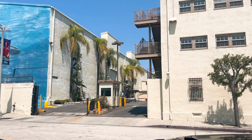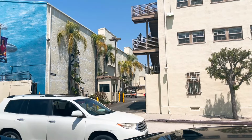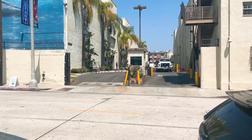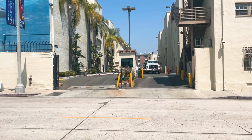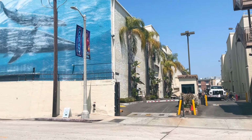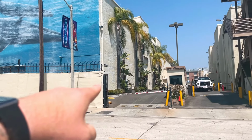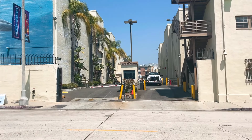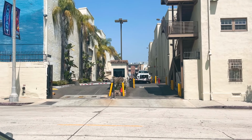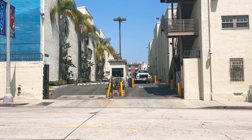So it's a pretty busy road, so this is about as close as I can get to the shot. But this is the exact location from the front of the guard shack here. So pretty cool. And there's a giant whale mural right there on the side. And this is Leonard Nimoy Way, if anyone is curious. So I figured I would show that really quick, where Tom Hagen goes to meet with Jack Woltz to make him an offer he cannot refuse.